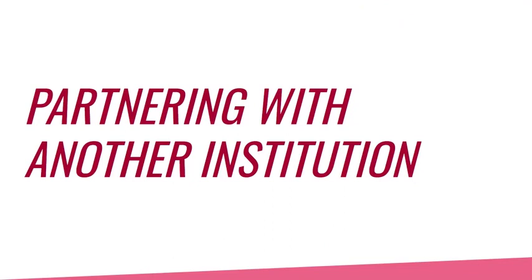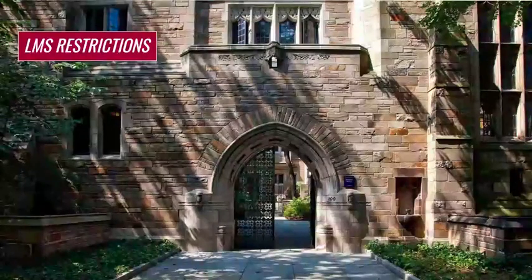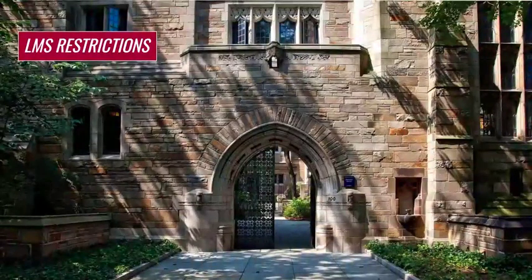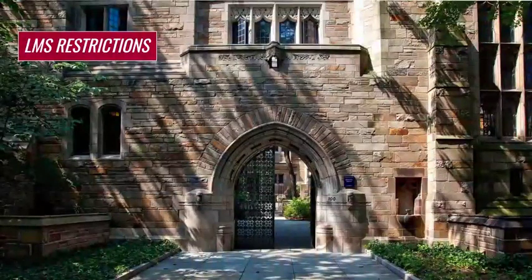Lastly, I want to talk about a creative way to partner with another institution. Now, this is a specific type of collaboration. I'm at a four-year university and set up a program with a counterpart at a different campus. We wanted students to take a course at each of our universities, but work together on a project. So they'd enroll on my campus in one course, they'd enroll on their campus in another course, but they would work together. There's a ton of LMS restrictions.